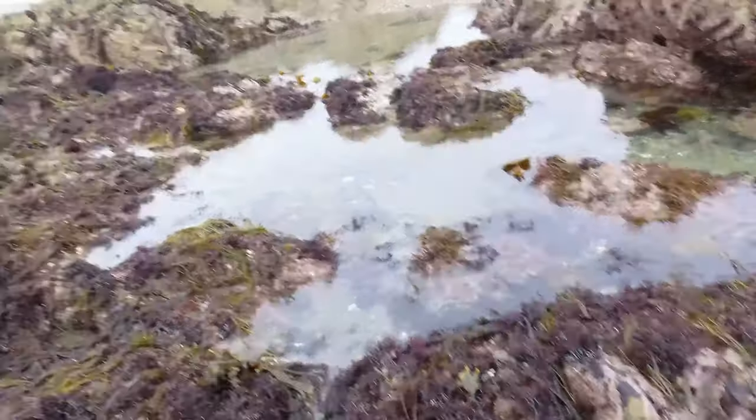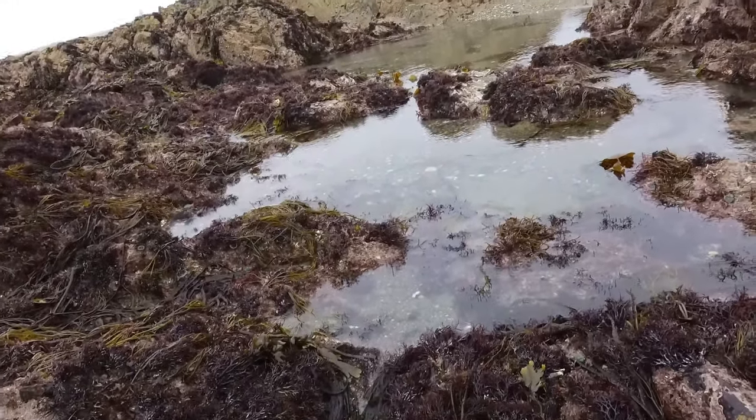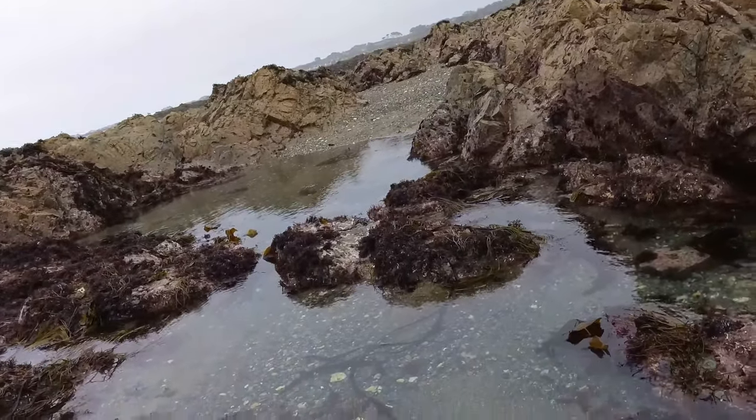Now, we did actually find a really big one a minute ago. I don't know if I've shown that. I might have done. If not, you'll see it at the end. It was just walking around in the open. Right, let's get moving.